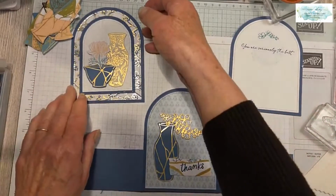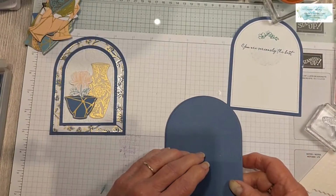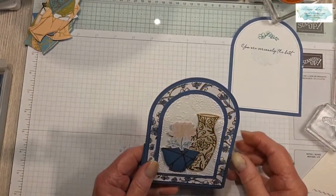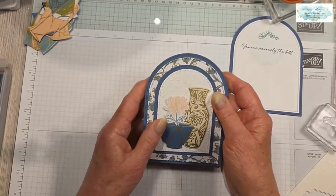Now we're going to do the front of the card. So to line it up, you want to fold it up. And this is going to go on this front. Now, why you fold it up is because it gives you an opportunity to match up the arch perfectly with the other arch. That's why you fold it.